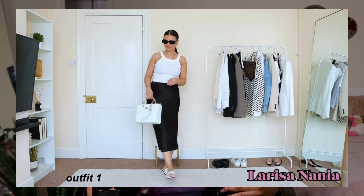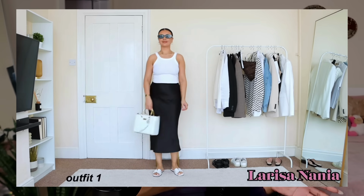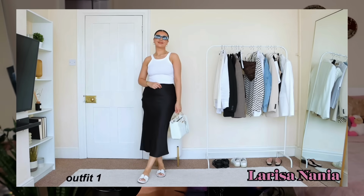I've seen a lot of girls in real life. They'll wear these long satin skirts and maybe a white t-shirt. So think sneakers, satin skirt, satin silk midi skirt. I've seen that fit a lot.